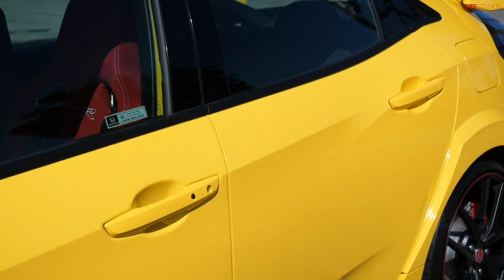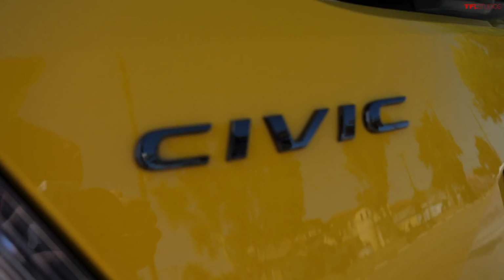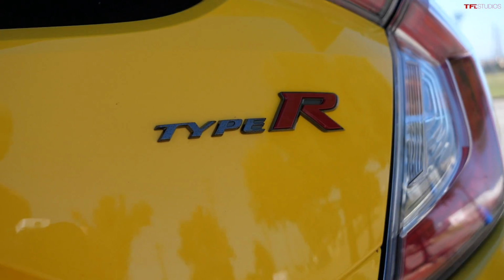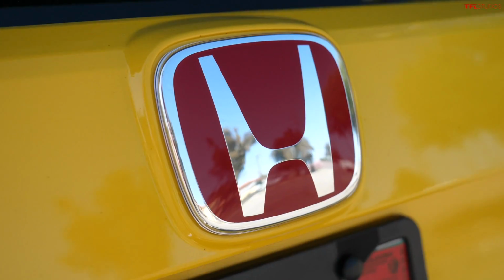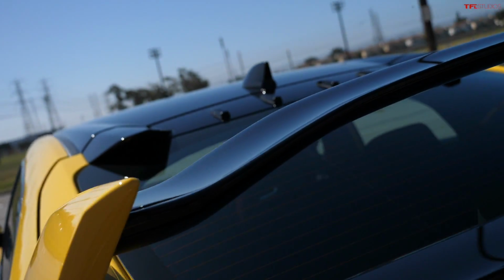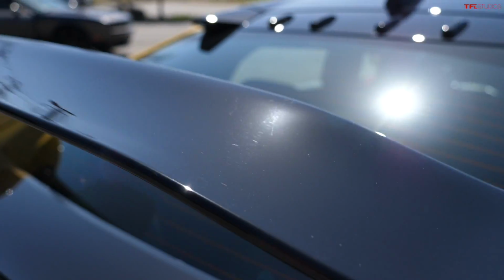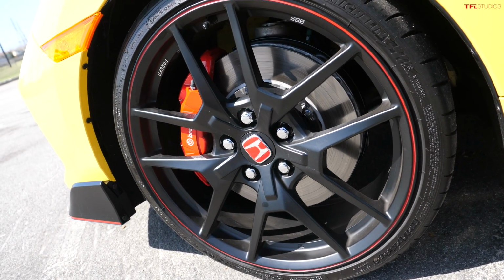And then if we come around to the back here, they did some darkened chrome badges as well. So darkened chrome Civic badge, and same thing with the Type R badge over here. And then going along with the classic Type R theme, you still get your red Honda badges that the Type R is known for on the front and back. And of course, you get this large spoiler that's a classic for the Type R with this gloss black top wing.